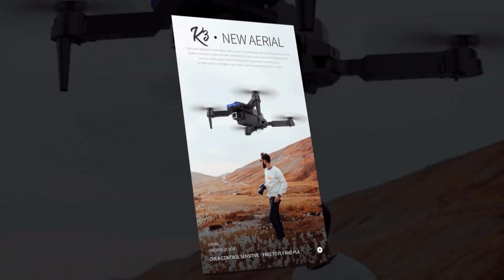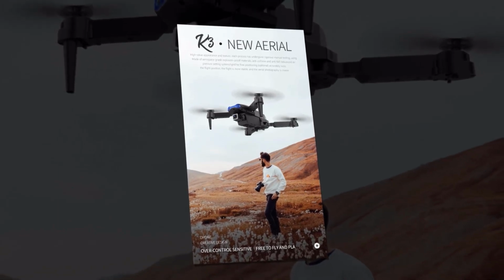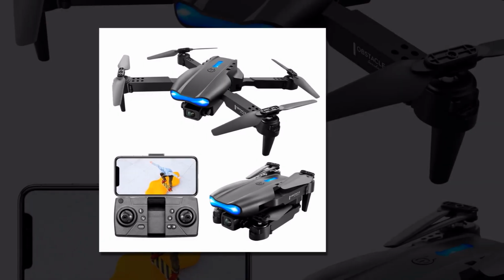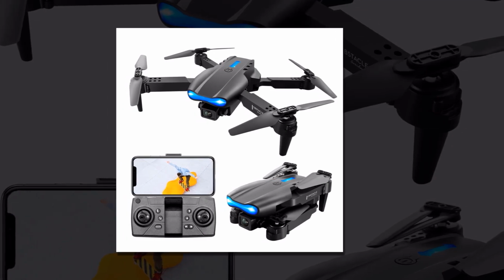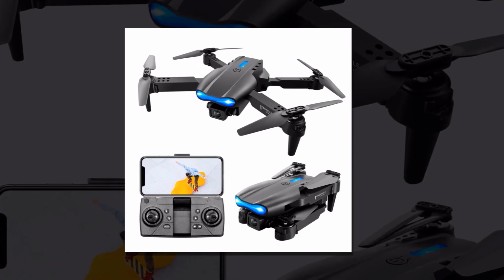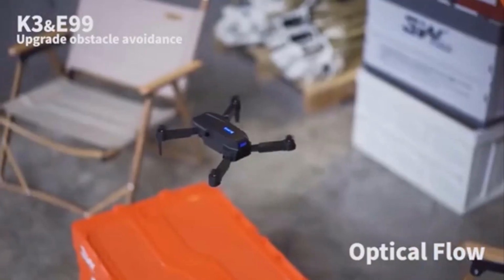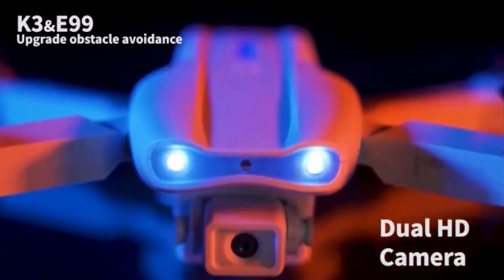The 6-axis gyro provides stable flying and easy control, while the 3-level flight speed allows you to switch up the fun while flying. The Quadcopter fuselage is made of high-strength and resistant engineering plastics, making it lightweight and durable. With a flying time of 15 minutes and a charging time of just 100 minutes, you can spend more time in the air than waiting for your drone to charge.